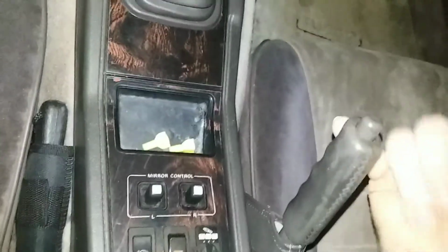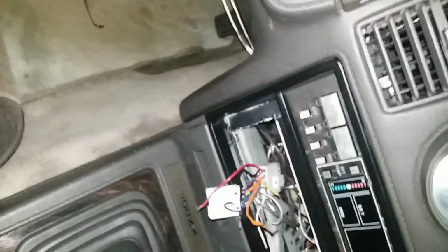E-brake does not work. I pull it all the way up. I can pull it up with one pinky. Don't work. That's another problem to get fixed. Digital dash works, but most of the gauges do not. Let me find the keys real quick because I set them somewhere. Here they are. I'll show you what I mean.